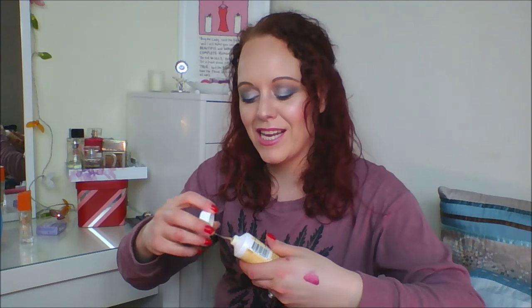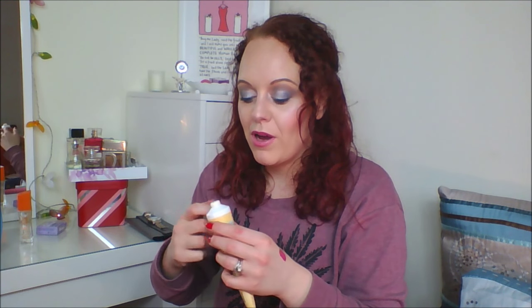I should get it out, shouldn't I? I don't want to get it out. Yeah, there you go. So it's a translucent goo. Doesn't really smell of coconuts. It actually smells quite chemically to me, and mostly of peppermint, which I like, but I was hoping for a lovely coconutty foot cream because I bought it and it says coconut foot cream.